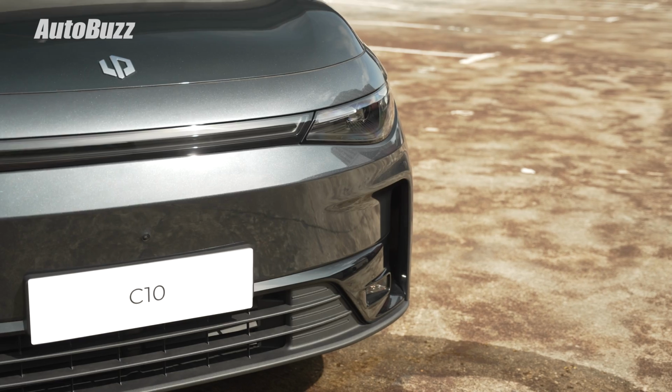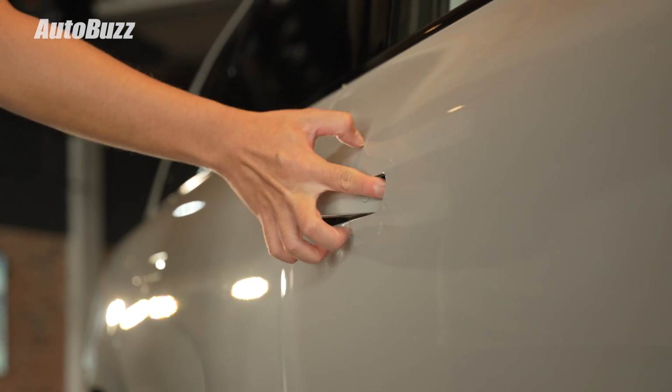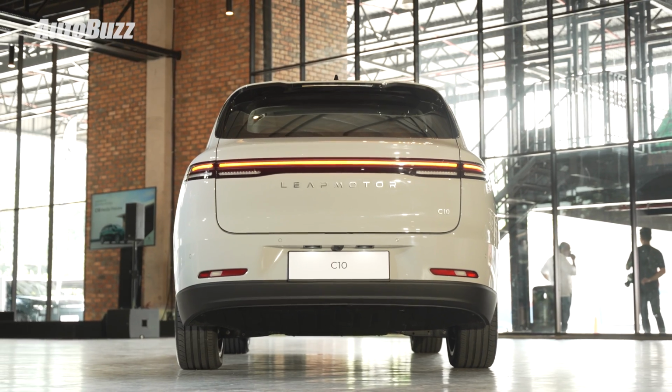In terms of design highlights, you get the angel wings full-width headlights right up in front, the retracting door handles, blacked out roof rails, and of course, as with all Chinese SUVs these days, full-width taillights as well.